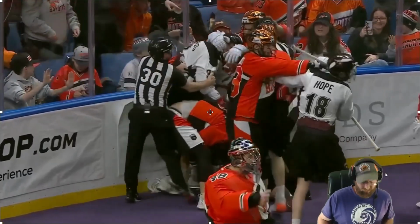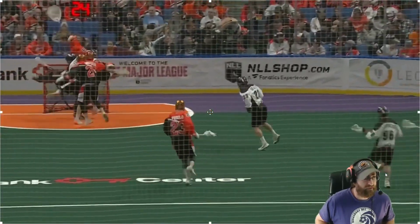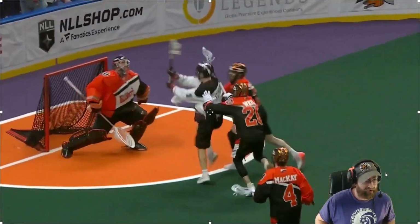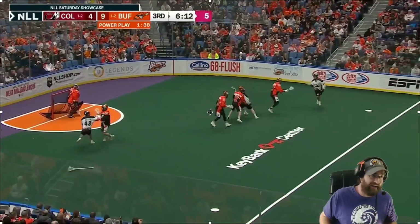But what most people didn't notice, and I didn't notice the first time, was they called a goal on the field. Edwards just coolly walks away. Beautiful goal. Not even so much there. Right there, Spanger definitely pushes him into Vince. I think that view shows it the best. But right here, you see a clear goal, clearly pushed in by Spanger into the goalie. And then they got to stick up for the goalie.